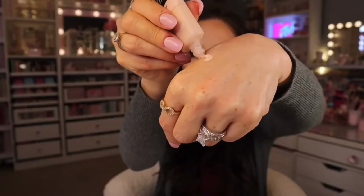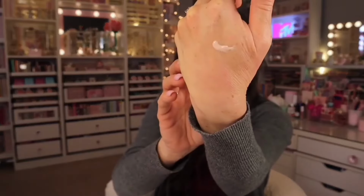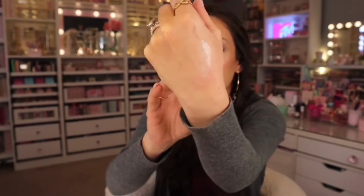This one is so, so good, you guys. It's milky. You see that? Milky and chalky at the same time, you know? It's a little bit runny, but man, this is just so, so nice. It absorbs into the skin really, really good. I like to pat it right underneath my eyes where all the fine lines are. And I do find that it reduces the fine lines and stuff by like 50%.